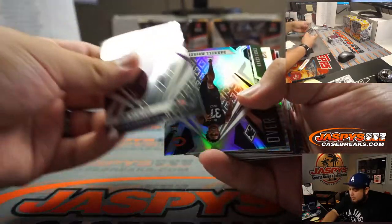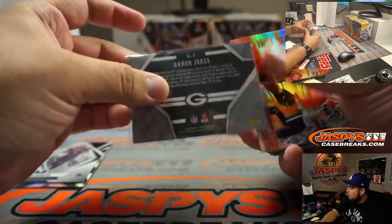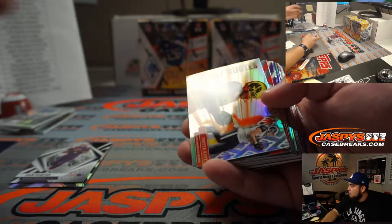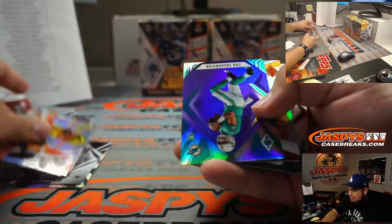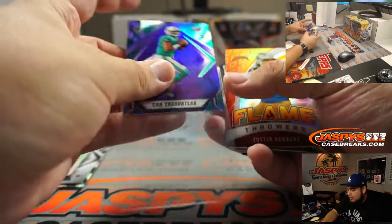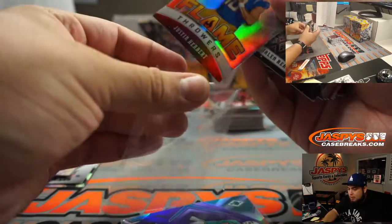All right, next one, guys. Game over. Aaron Jones. Tua. Purple. Very nice. 71/149. Did I miss a Herbert base? I'll go back right now.